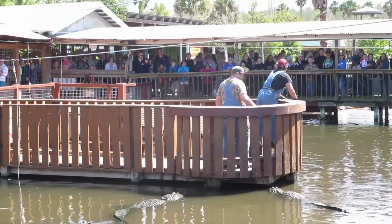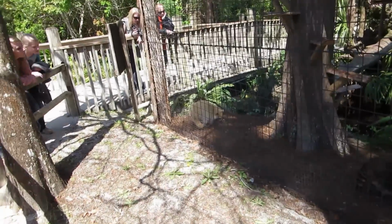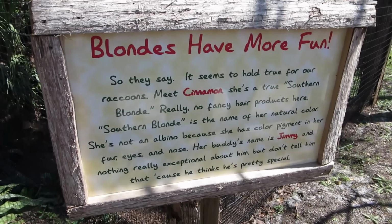Let's give a big round of applause for gators and crocs out there. They did good. It's cold day for alligators. People are throwing in hot dogs for them. Look, raccoons. There's a white raccoon, which I've never seen before. I've seen a regular raccoon like this before.